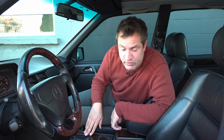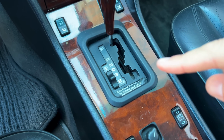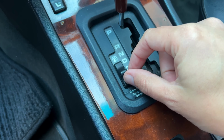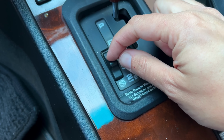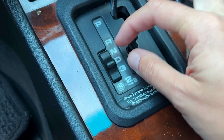One is for the gear selector area. You can see there's a little switch with an E above that. If you push the switch up, it reveals a little S. Those were for economy mode and sport mode in your shifter when you were driving, and you only had those two choices. There was no normal. You were either economy or sport.